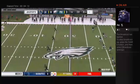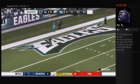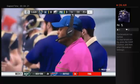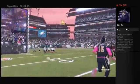Now he'll send this one away on the kickoff. That'll be taken in the end zone. And no run back here. This will be a touchback, and it comes out to the 25-yard line. So out come the Rams now for their first possession.